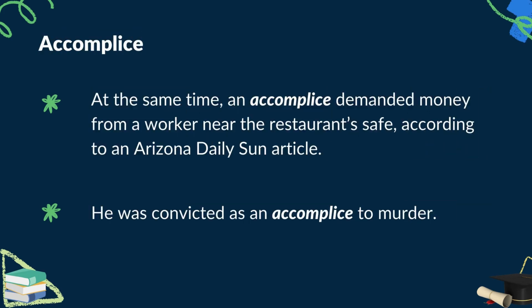Here are some ways you can use the word in a sentence. 1. At the same time, an accomplice demanded money from a worker near the restaurant safe, according to an Arizona Daily Sun article. 2. He was convicted as an accomplice to murder.